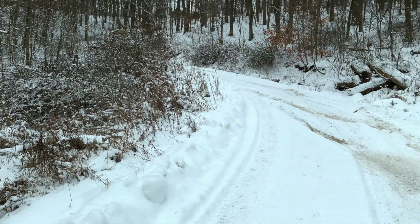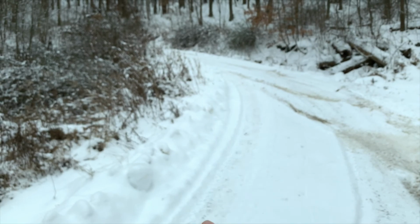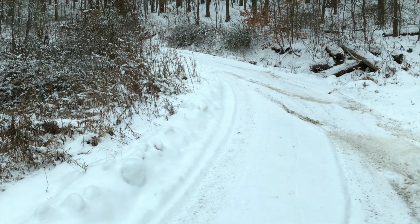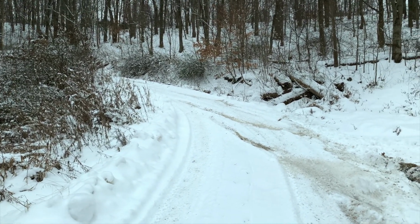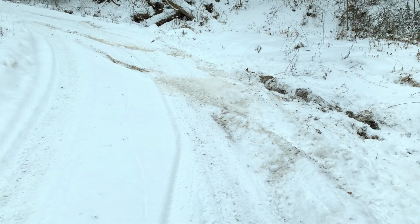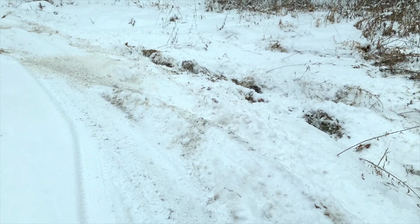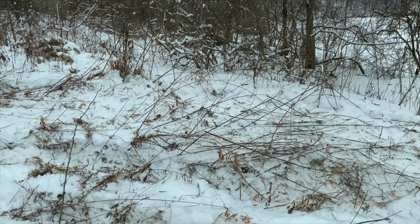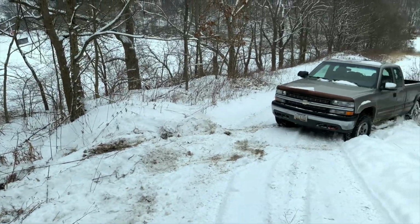And I got my truck around that curve. It stopped and started spinning. That curve, it turns out, is ice underneath all of this snow. So yeah, I slid back. I had no control of the vehicle. I was able to get it into this little ditch, which is not really much of a ditch at all, and ended up right there, and I'm done.